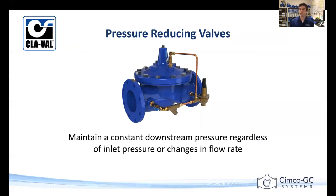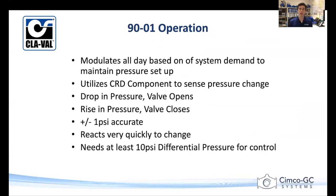If you're set at 40 PSI, it's going to open when it starts to drop below 40. It's going to close when it starts to raise above 40. The way that it does that is with a CRD pressure control pilot. And so that CRD is sensing downstream pressure. And when downstream pressure starts to drop, then that CRD is going to start to open, letting water out of the cover, making the main valve open. Conversely, when pressure starts to rise, it will start to close, putting water onto the cover, closing the valve.